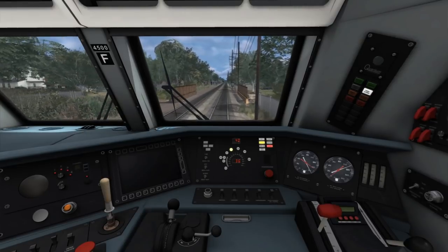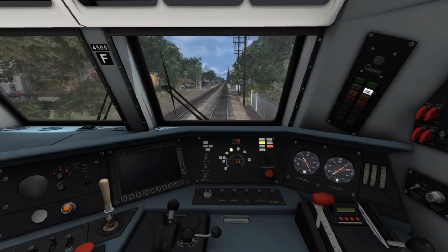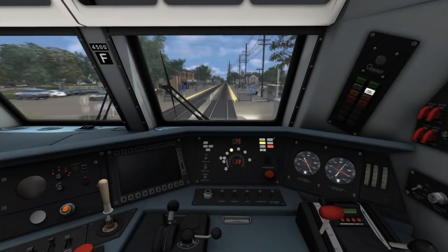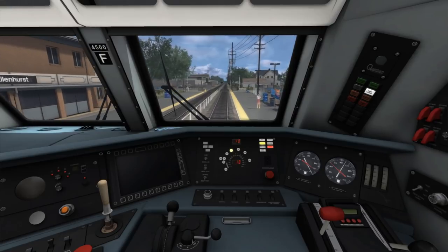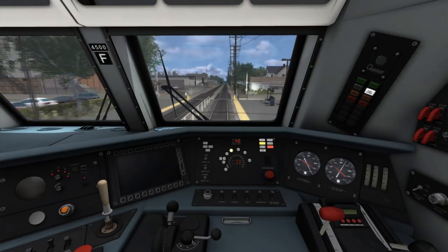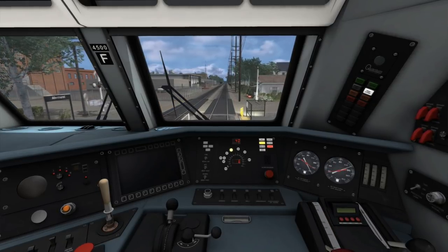So I'm just using the dynamic brakes for a moment to try and bring our speed down. Now I'm using the air braking as the downward gradient there affected this train's braking ability and made it much harder for me to bring the speed down at the correct point. I'm now having to release the brakes for a moment or else we will stop too early.